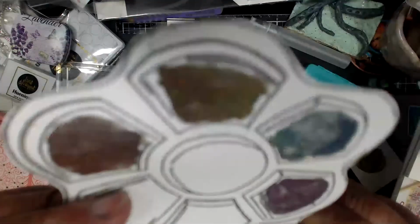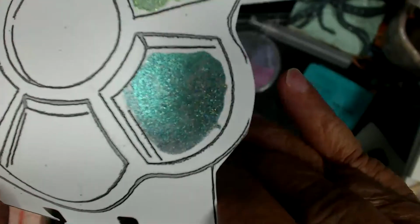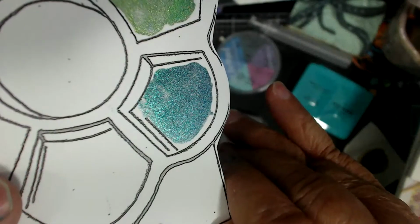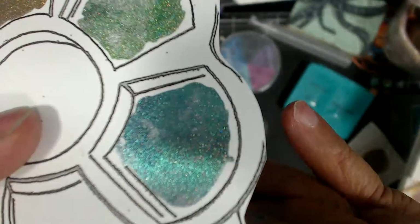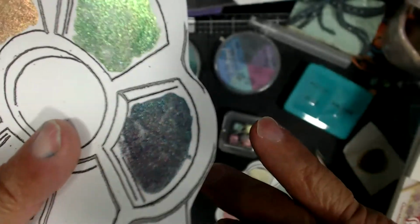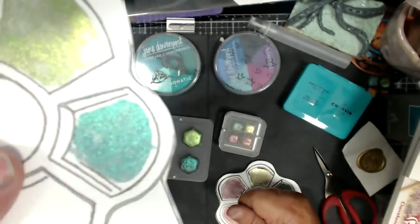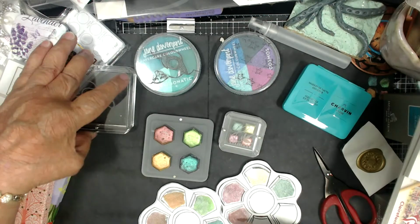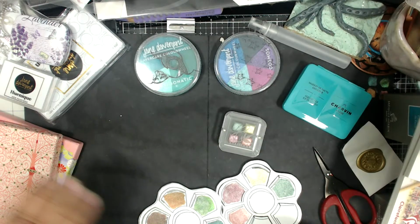So those are the colors. And now here you see it's green, and then it should turn purple. Kind of. I can't get the purple to show. But you can see how green it is there, and then you can see how purple it is there. So that's their new one.